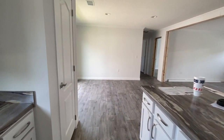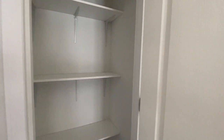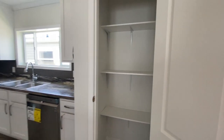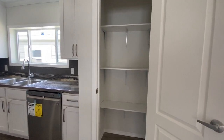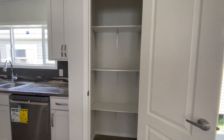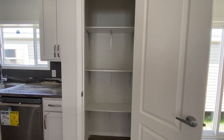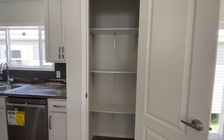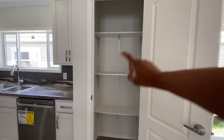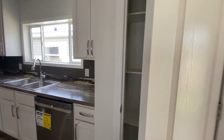Really lovely. Here's your pantry, you guys. Love it, love it, love it. Love that you've got 3 shelves in here and they're spaced apart. So if you're using this for appliances and you have space to stack stuff, or maybe you have pantry needs and appliances toward the bottom, it gives you plenty of space. It also gives you space if you want to add additional shelving. You could put another shelf in there and another shelf in there. It's really up to you, but you got a nice size pantry.